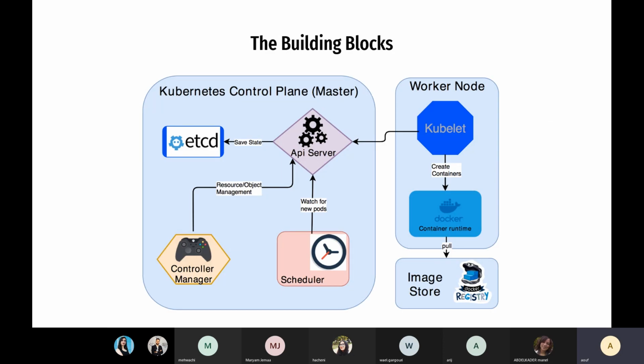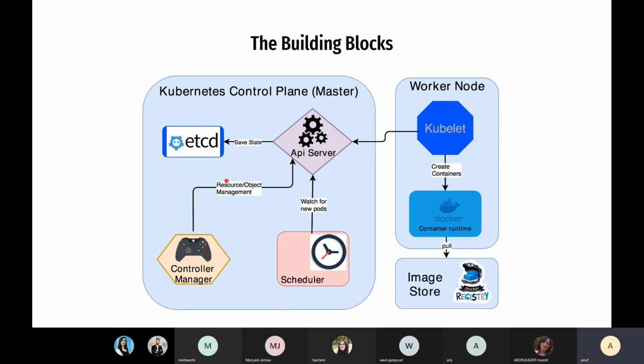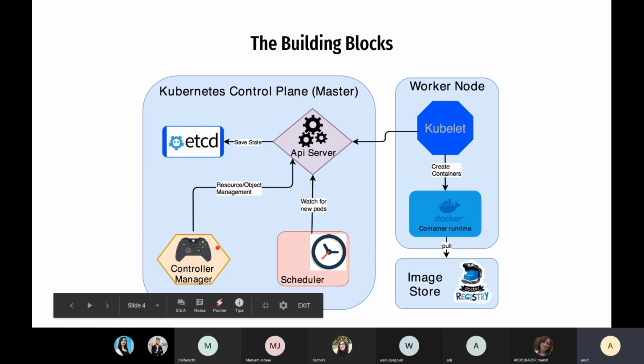Building blocks. A Kubernetes cluster consists of two main components: the control plane or master, and the worker nodes. The control plane has the following components. These components are responsible for maintaining the states of the cluster: the etcd, the API server, the scheduler, and the controller manager.